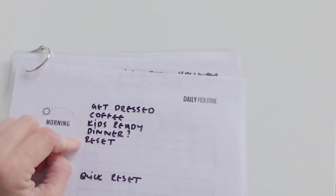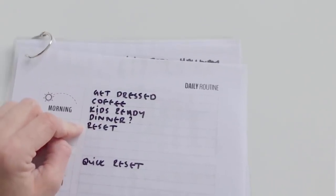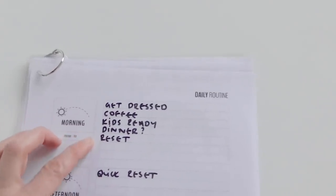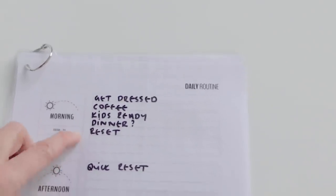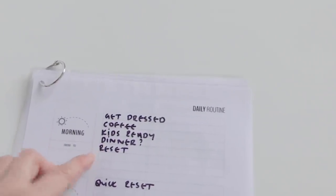So it depends how the kids are going really as to how much I get done before I take Lockie to school. I've got about 45 minutes before we're leaving here. So I'm just going to start by making the beds, and then I'll see how far I get. And then whatever I don't get done before I take Lockie to school, I'll do when I get back.